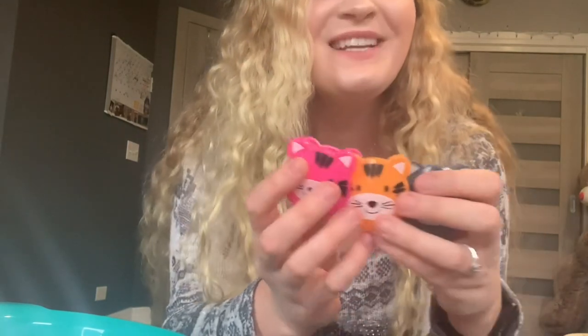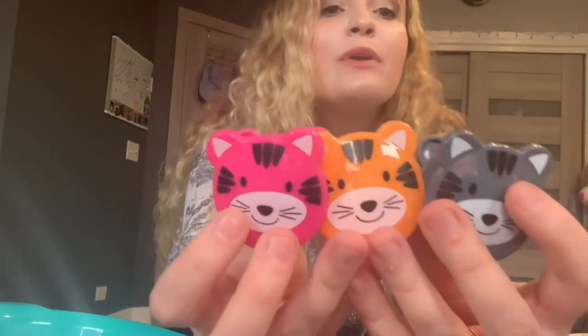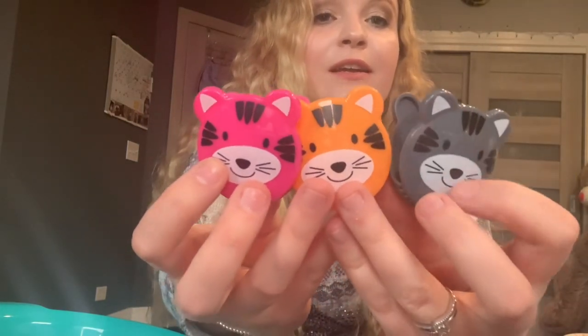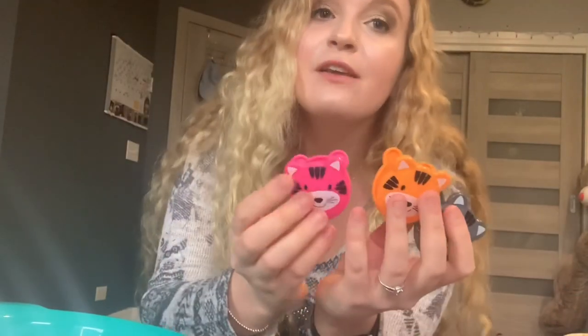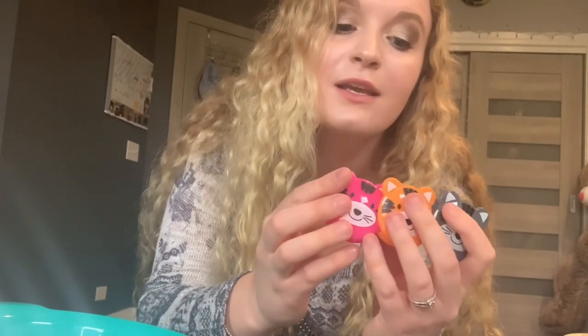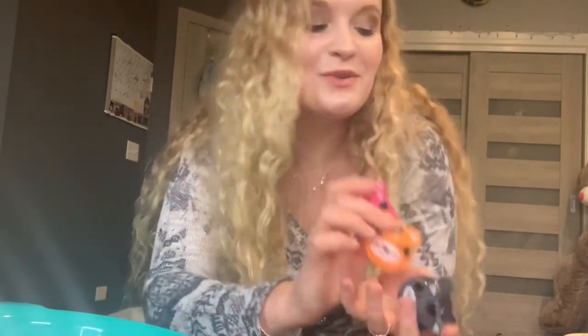Next, I don't know why I already unpackaged these, but these are from Dollar Tree as well. I thought they were so cute. They're three little kitty clips, the pink, the orange, and the gray. I thought these were so cute. Especially if I have kids one day, put these on their snacks or whatever, because they're little kitties, they're so cute.